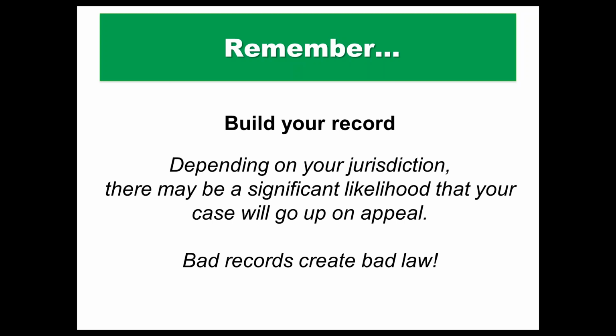And bad records are what creates bad law. So you need to have the strongest record possible so that if the worst case scenario happens and the judge grants asylum, but the government appeals, or the judge denies asylum and you appeal, you have a strong record to take up to the Board of Immigration Appeals with the possibility of going even further to the Court of Appeals.